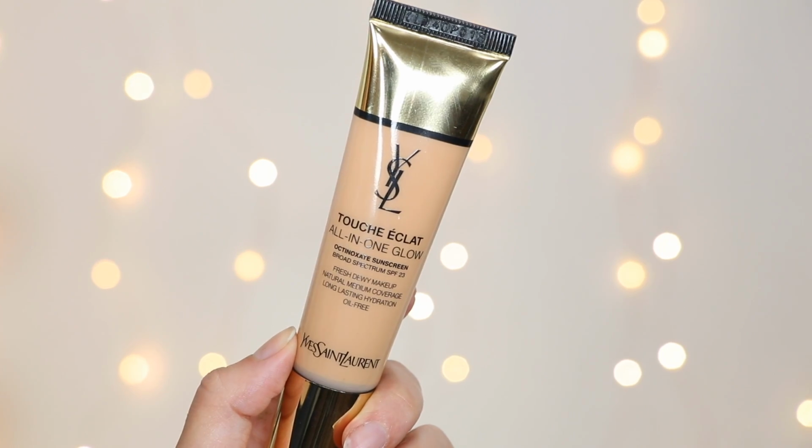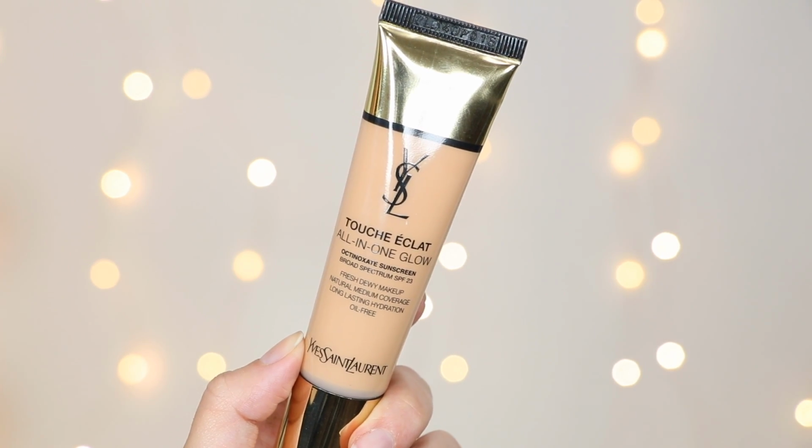This is the YSL Touche Eclat All-in-One Glow, and it is just fresh dewy makeup. It's kind of like a tinted, no, it has more coverage than a tinted moisturizer.